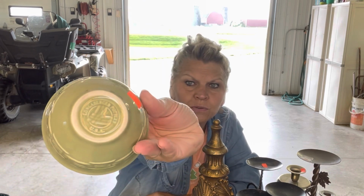Next up, I got this pottery. It does have a stamp on the bottom. It says Long Mercantile Pottery USA, and it's sagey green with some embossing rim on the edge of it. This was 57 cents. I'll show you the marking on the bottom. 57 cents for that. I'll clean it up, sell that as well.